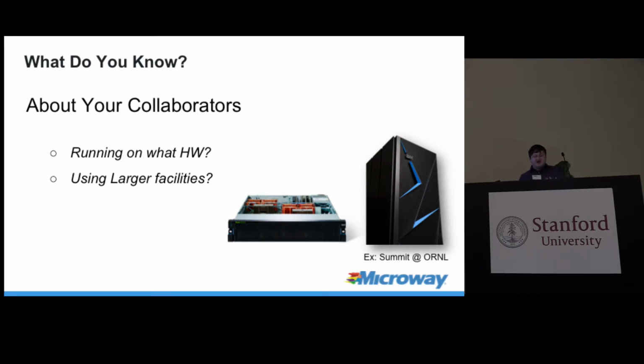Similarly, if you have an opportunity for a much larger run on a much larger deployment, something like, for example, Summit or Sierra, think about whether you want to mirror the architecture of that larger deployment so that you spend less time on this portability challenge.